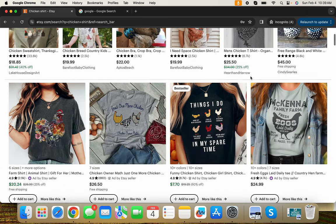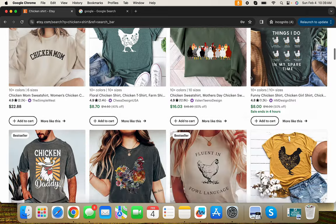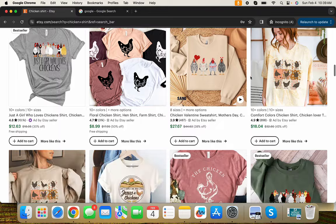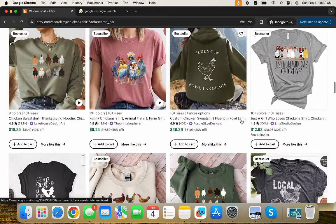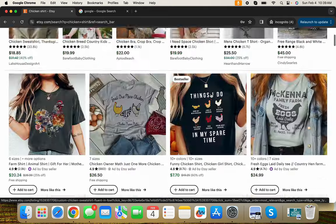And you can literally, let's see if I just do "chicken shirt" and see what happens, see if I get the same type of results. It's looking like, yeah, a lot of the same stuff, but there's a lot of graphics, a lot of different types of chickens, florals. Oh look, this one is a back design. Front and back designs do really well. Even back designs do really, really well, because they stop the scroll.